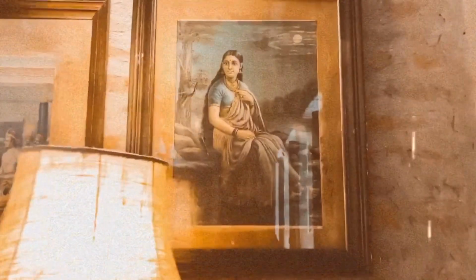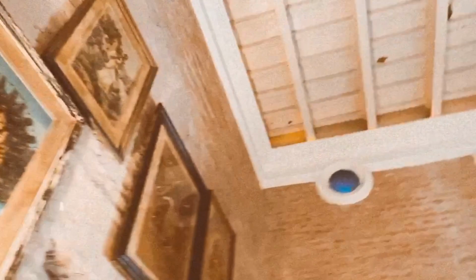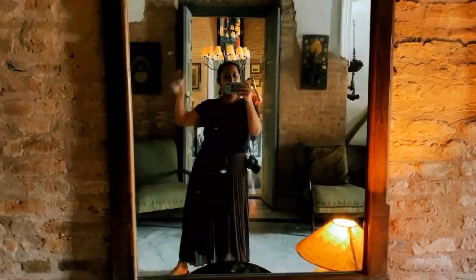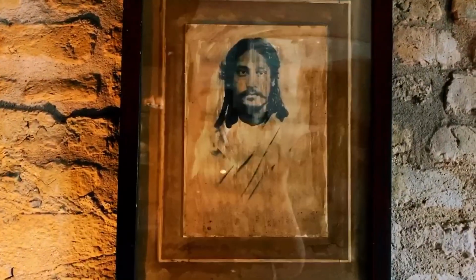These are paintings of Ravi Verma. I don't know if they are the original ones. So now we are entering another room. That's me. Look at this mirror. I can only wave at myself. I think that's Rabindranath Tagore.